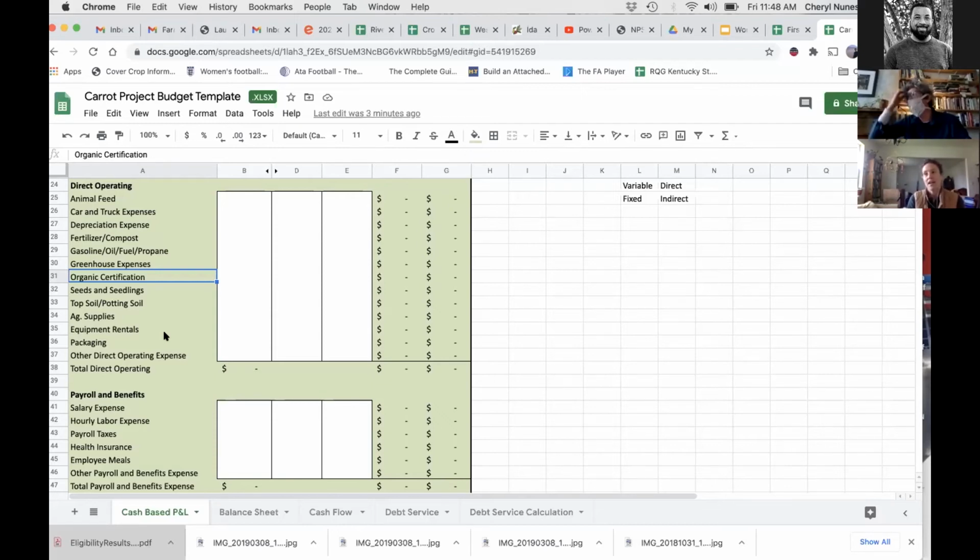I mean, you could say that you're going to be able to charge more money for it. Maybe that's why it's a direct operating thing, because something that's organic certified will increase your revenue hypothetically. That's sort of a gray one too, but it's definitely a fixed cost. You spend, I don't know how much organic costs, $1,000 a year, and no matter how much output you have, you're spending $1,000 per year. So that's just a fixed cost. Make sense?